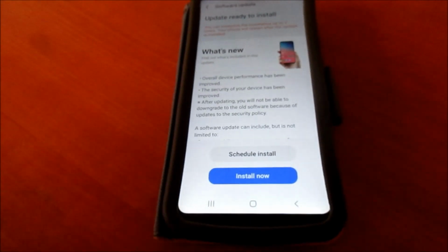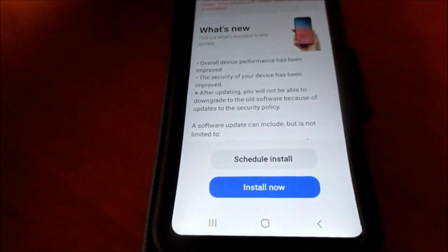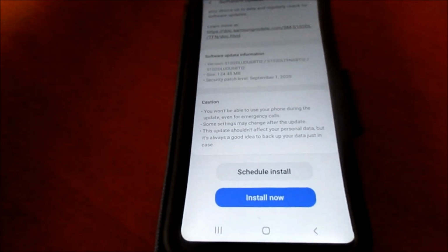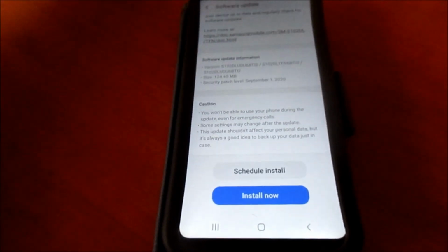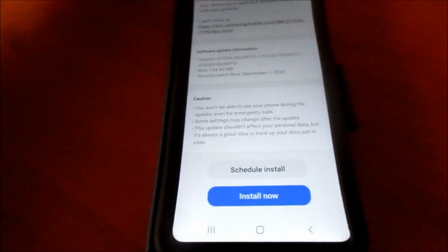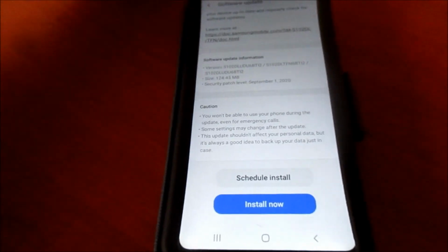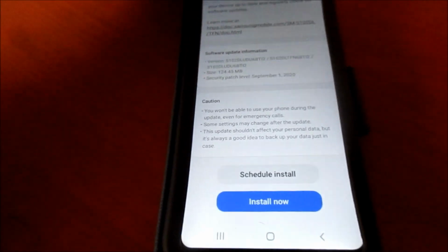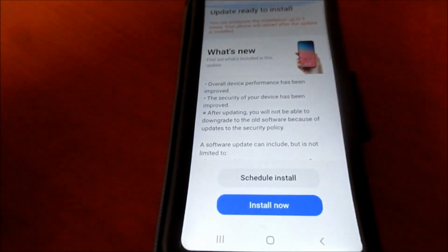Sometimes problems can come in new updates, but I do believe that there are other persons who may have been experiencing problems with their device. Not because I am not experiencing any problems or I have not seen any problems so far. It's very good to keep up to date.